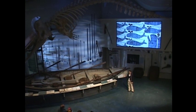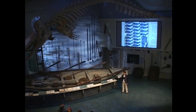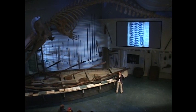How many more times do you have to do this before you can go back to Nantucket? 50 to 60 times. It took 50 to 60 whales to fill the hold of a whale ship with huge casks like this one, little casks like the one in the corner. Every nook and cranny was filled with casks of whale oil.